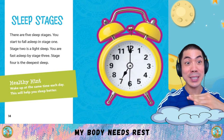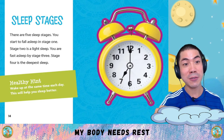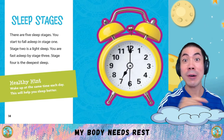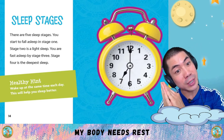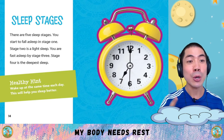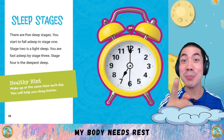And then the sleep stages. There are 5 sleep stages in total. You start to fall asleep at stage 1. Stage 2 is a light sleep. You are fast asleep by stage 3. Stage 4 is the deepest sleep. Healthy hint, wake up at the same time each day. This will help you sleep better.